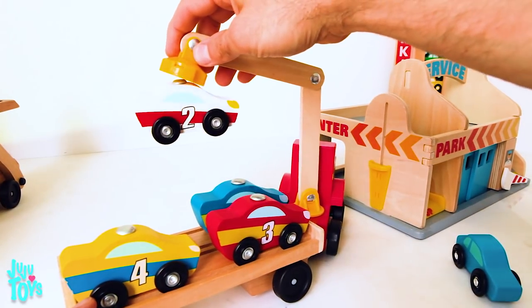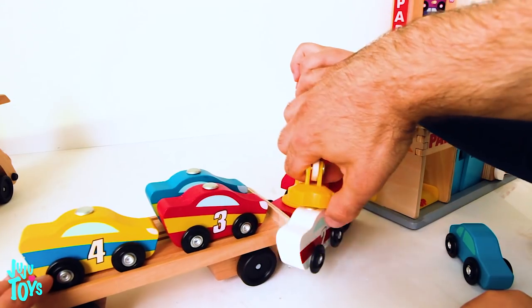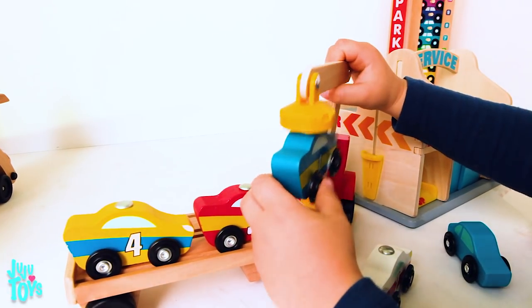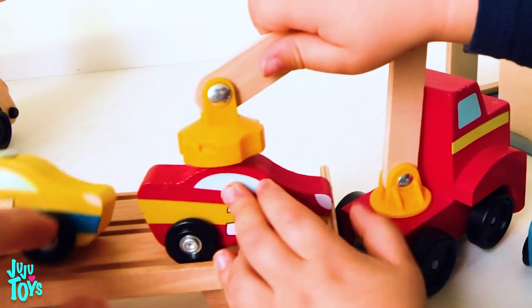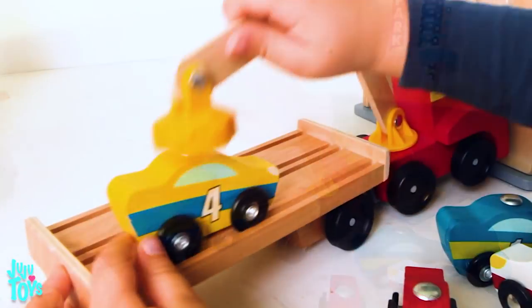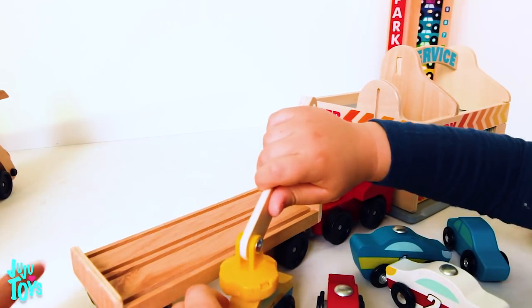That's car number 2. Down here like this? Yeah. You want to grab this one here? What is that one? Blue car number 1? Yeah. Car number 3? Number 3 is going to a magnet. Good job. And car number 4 is going to a magnet too. Nice work.